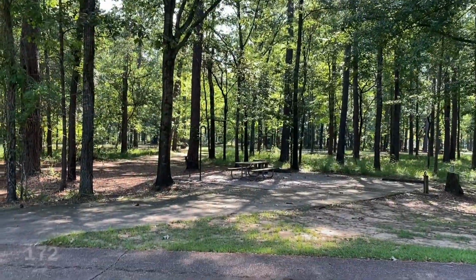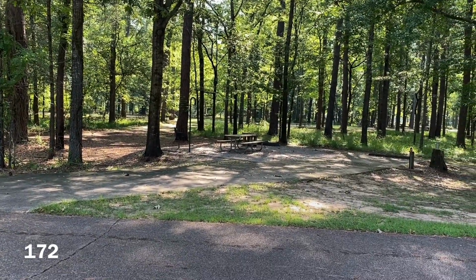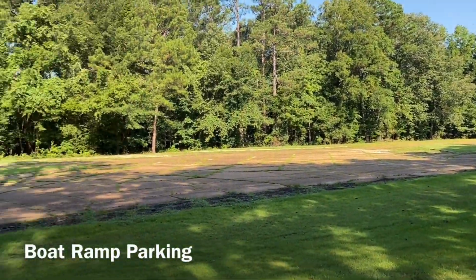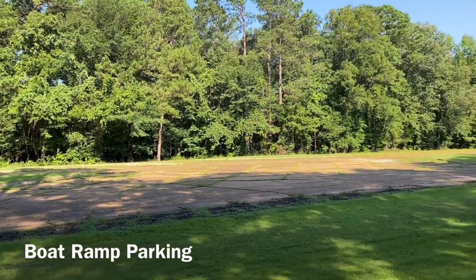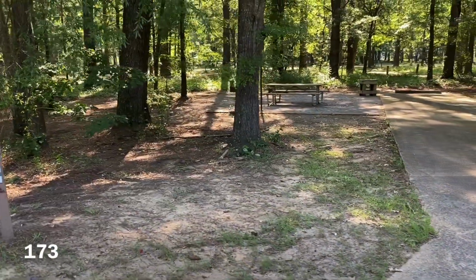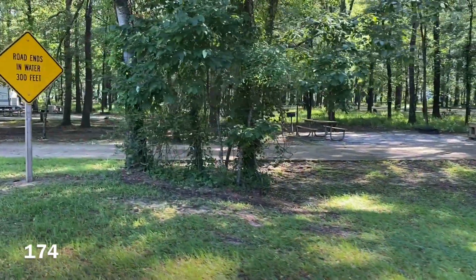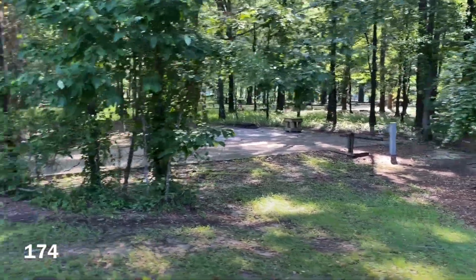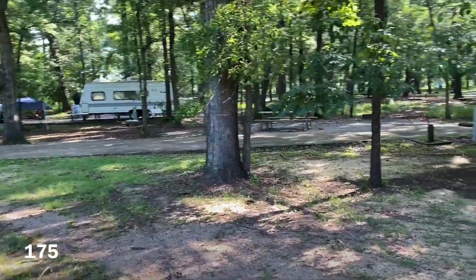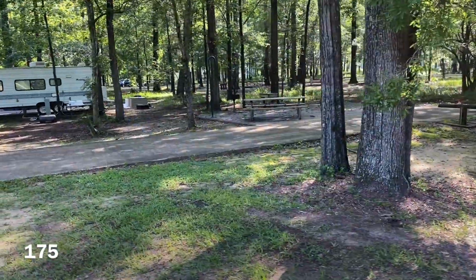As we make our way down this last group of sites, for 172, back end site here along the roadway. And I will say this string of sites is right by the very large boat ramp parking area. And coming to 173, another wide back end site here. Coming to 174, a long back end site into the woods. 175, another back end site, very long, into the wooded area. Plenty of shade.